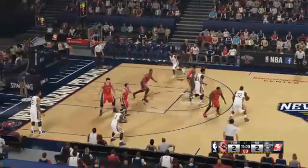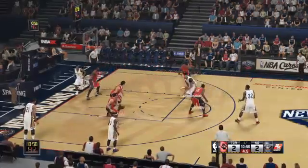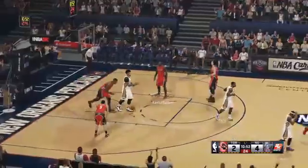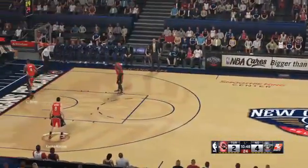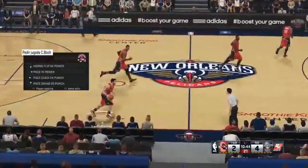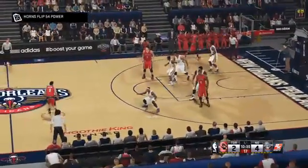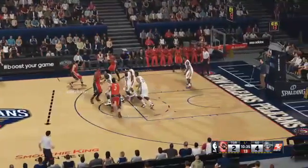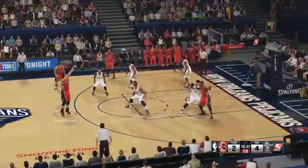Here's Green. Feeds to Davis. Clock at 6. Banked in off the glass. Davis has got his first 2 points. Beautiful cut to the hoop. He's getting anything he wants here already. And here's Toronto. First quarter of play with about a minute and a half gone. Calderon kicks to Asik.